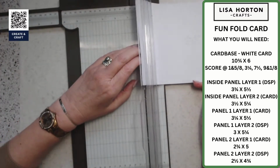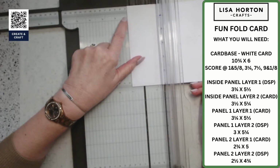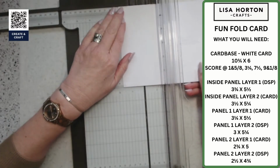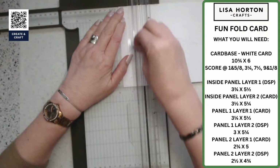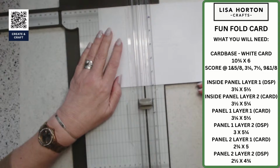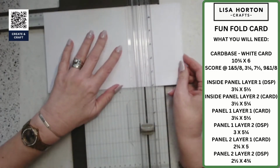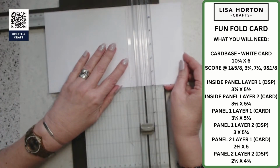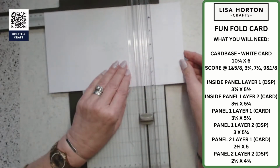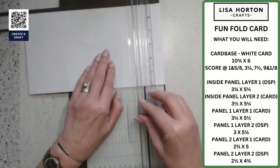And I know people don't like working in eighths, but they are really easy. If I can do them, anybody can do them. So we're going 1, 2, 3, 4, 5/8, 1 5/8 there, and we're just going to score that there. Then we're going to score it at 3 1/4 there, and then we're going to whiz it along and do 7 1/2. And this is going to give you your panels at the side and your base card in the middle. And then the last one is 9 1/8. So that's just there.